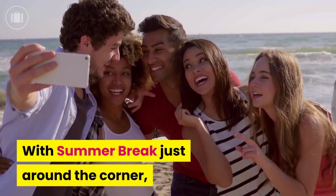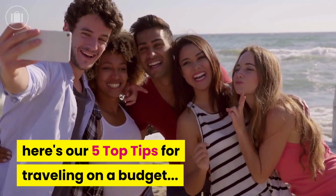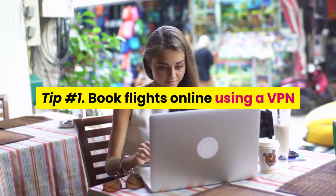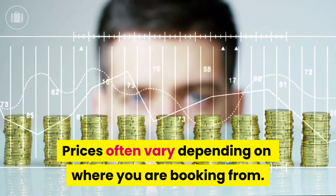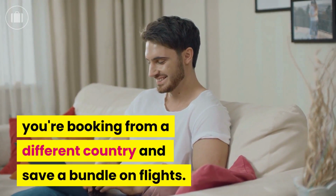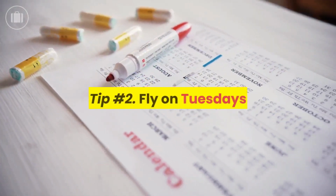With summer break just around the corner, here's our 5 top tips for traveling on a budget. Tip number 1. Book flights online using a VPN. Prices often vary depending on where you are booking from. You can use a simple VPN to make it look like you're booking from a different country and save a bundle on flights. Tip number 2.